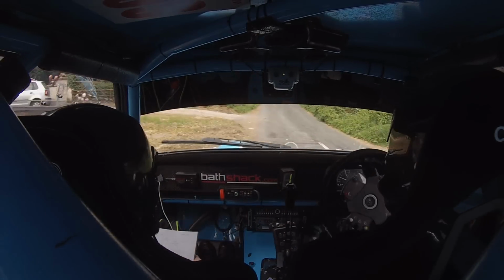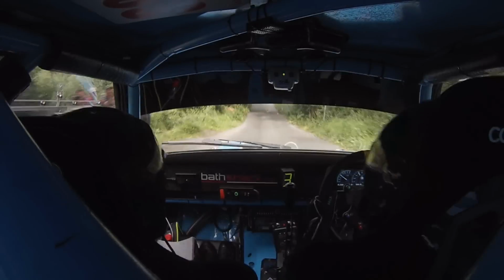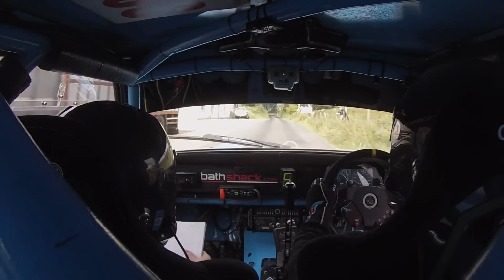Huge jump, 230. Right in the middle of a huge jump, 230. Just 6 right and 6 left.